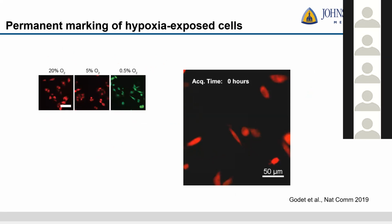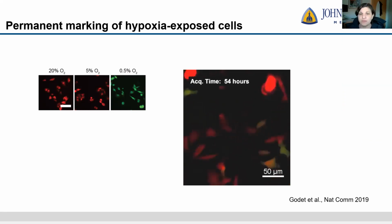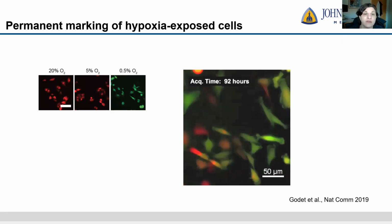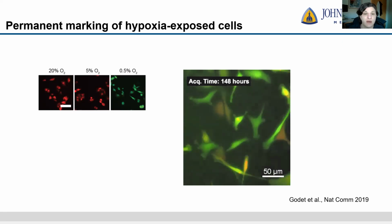Now, hopefully I will be able to play this movie. Here we have in the lab a microscope with which we can follow cells over time. At time 0, we exposed the cells to hypoxia, when they were all red. I can't get it to replay again, but that's okay. At time 0, all the cells were red, and then as we exposed the cells and monitored them over time, you see that they changed to this green color. What's important is that the green color is permanent.